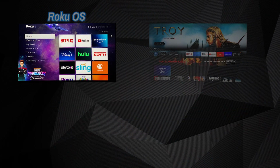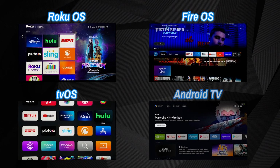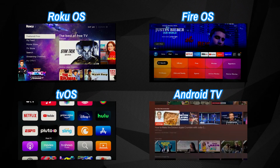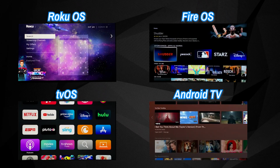Each of these platforms has different approaches to serving up your streaming entertainment, and they've each certainly attracted a sizable fan base. So you should definitely take into account which software approach you enjoy most before shelling out for these high-end devices. But how do these streaming devices actually run these platforms?